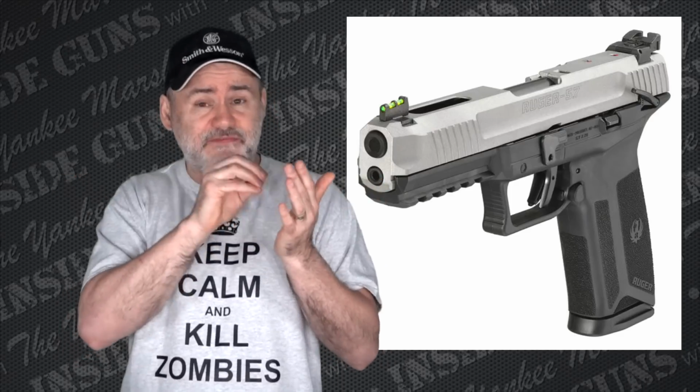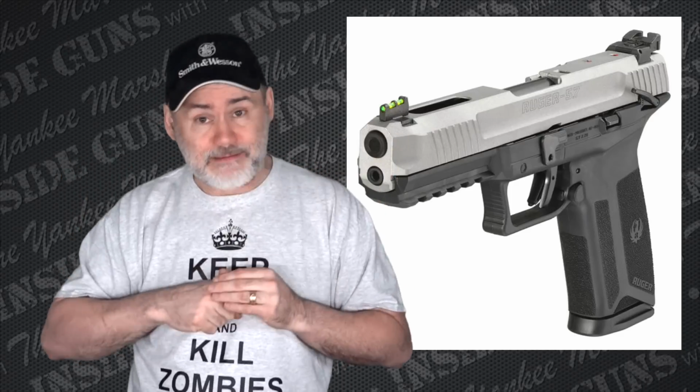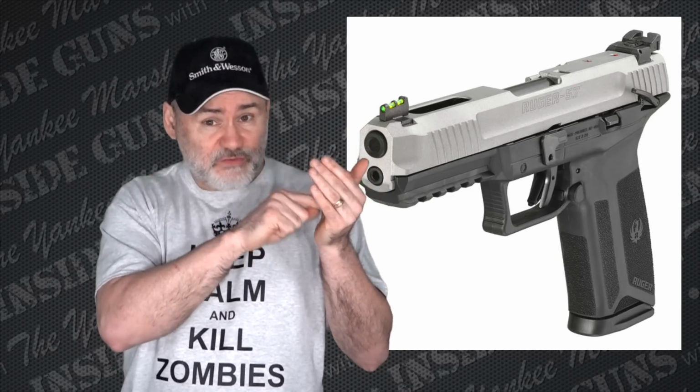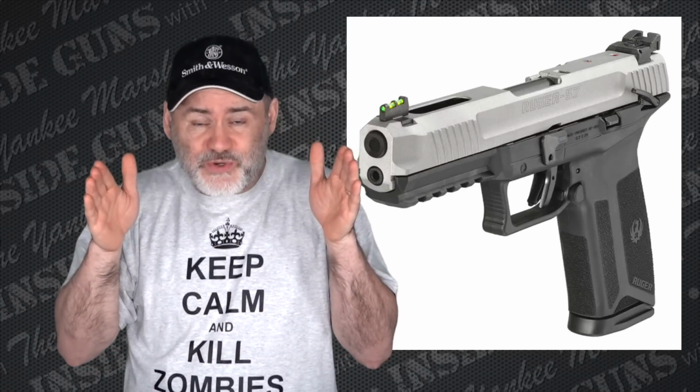So this gun really is something I would be interested in. If I was going to carry a 5.7x28 gun and I didn't already have one, this would be the one I would choose to buy. Maybe either this one or the Rock, but this would be the first one I think I would choose. So that is my in-between choice today.